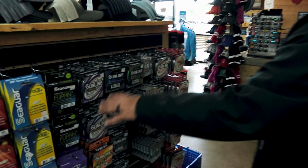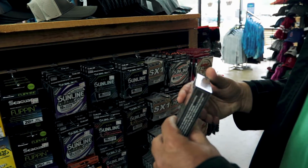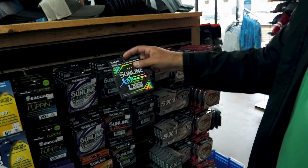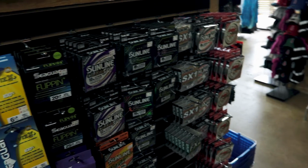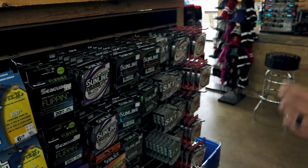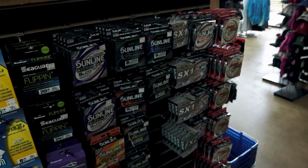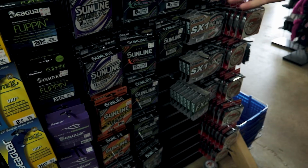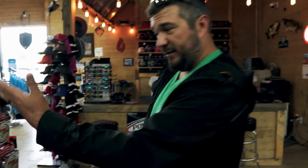Some more Seaguar flipping, Sunline. The X Plasma. I think I've got it. No, I don't have it. That just came in. That's good stuff. Any of the Sunline stuff is going to be good. The Sniper's good. The Shooter's good. The SX1 is good, especially for drop shots. You put on 15-pound, 12-pound braid, and then have a 6-pound Shooter leader.